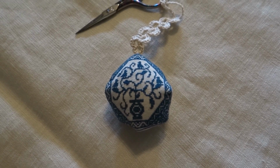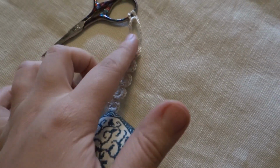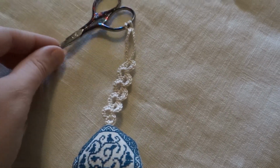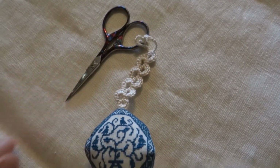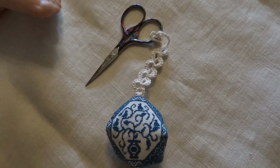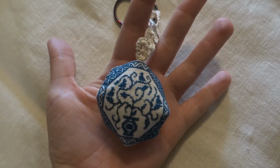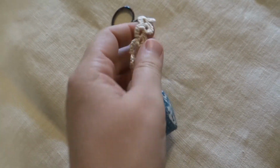so that is the biscornu that I made using my tiny clicker, and this is the crocheted connection to the scissors, and it's just very, very cute. It's so tiny. It fits in the palm of my hand, and it's just really cute.